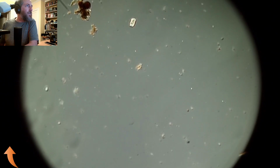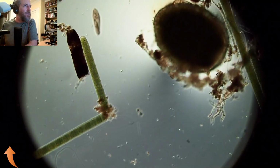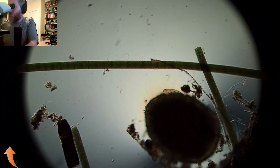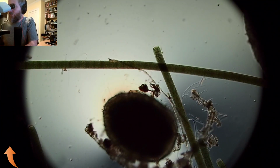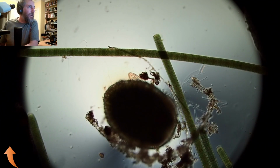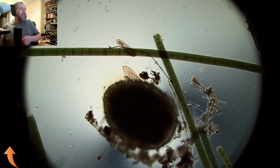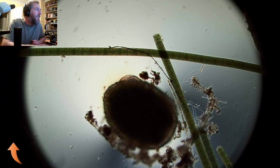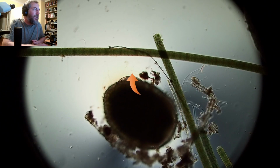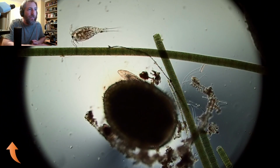So, another one of these little bag-shaped rotifers, or ciliates. Some more coleps. A flatworm hiding behind the... There it comes. It's right here, sort of hiding behind this piece of duckweed. And I think that's a copepod nauplius, and there's a copepod. Kind of cruising around.